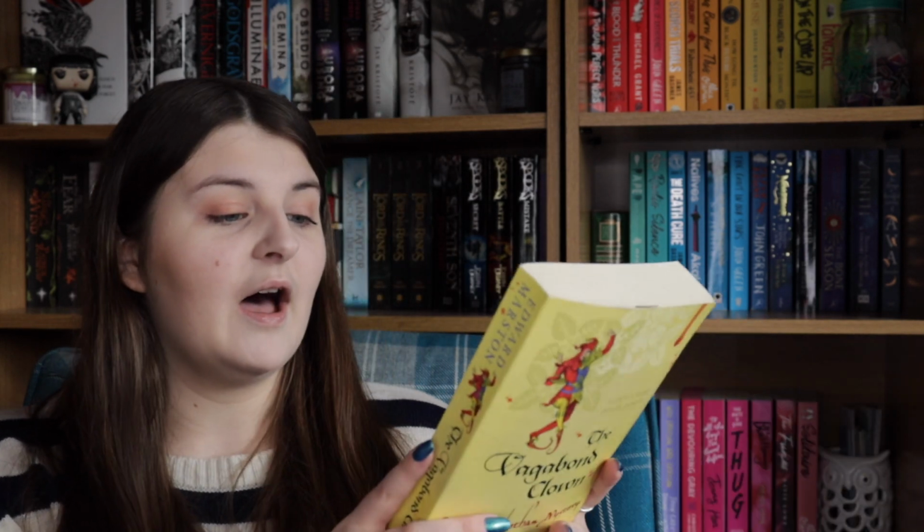And all it says on the back is that during a performance of their new play, the Westfields men are ambushed by hired thugs and a melee ensues. Is that how you pronounce it? I'm not sure. And then someone dies. The clown. No, the clown has a broken leg, so the clown... I don't understand. Clowns. Yeah. I don't know too much about this one.